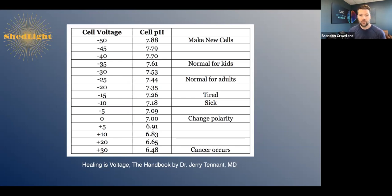Okay, minus 15, you're tired. Who's tired out there? Okay, minus 10, you're sick. Once you get into the positives, plus 30, this is where cancer occurs. You can measure the voltage of cancerous tumors, and they're around plus 30 millivolts.